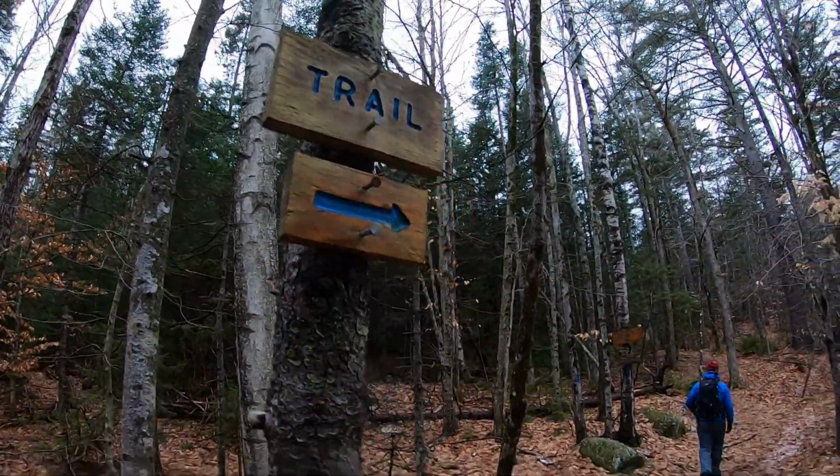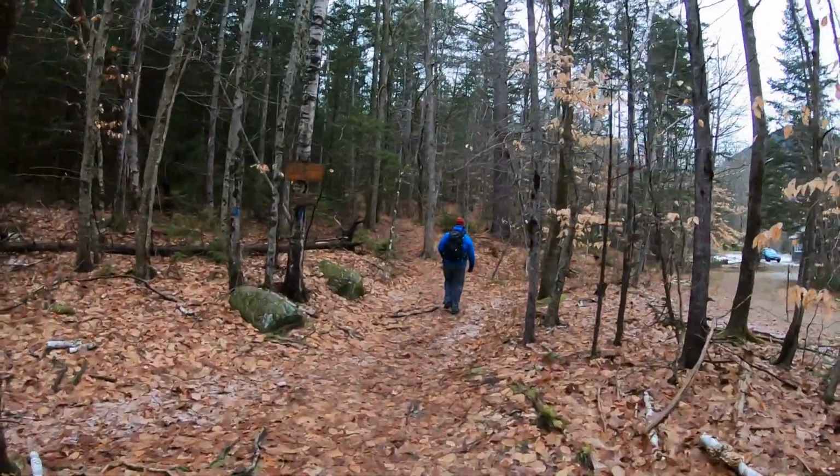Trails. Trail. Well, I think the trail's this way. I'm not sure.